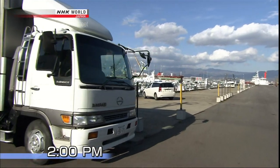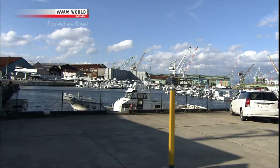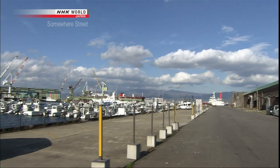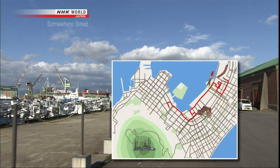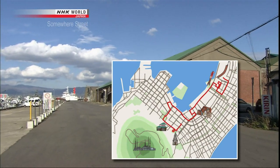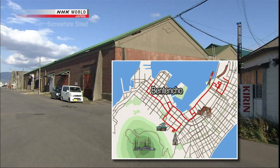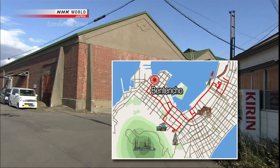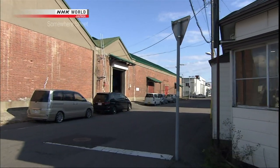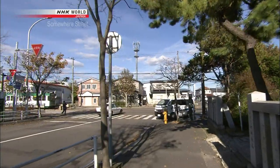It's 2 p.m, and I've come down by the water. So many boats. And I see big cranes in the distance. Let's see, where's my map? We looked at the hybrid houses in Motomachi, listened to the bells of peace at the church, and now we're in Bentencho. This area once flourished as a fishing and shipbuilding center. It was known as the cradle of Hakodate. It seems pretty quiet now.